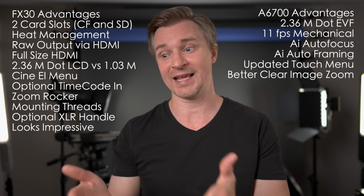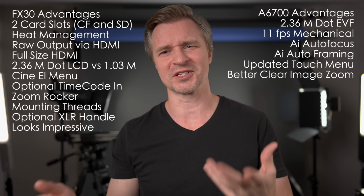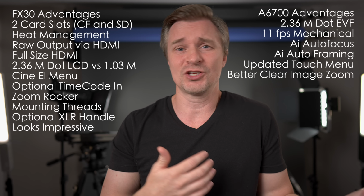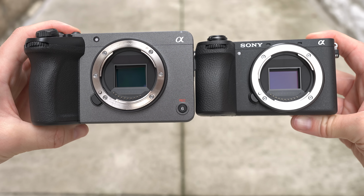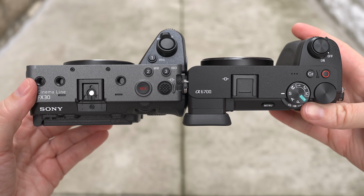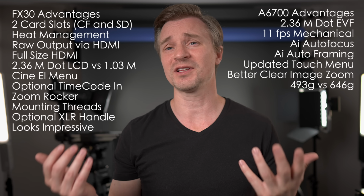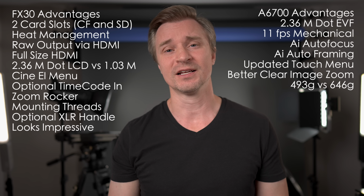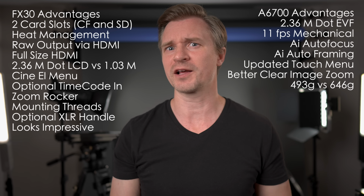Certainly to my eyes, I can't see any quality loss, and seeing how you keep your autofocus, like your tracking and your eye autofocus, that makes every lens you buy a better value. It is a smaller and lighter camera, so it's much easier to take around, much better for things like gimbal work, and also for vlogging. You definitely don't want to take the FX30 out vlogging. It is quite a hefty little camera, whereas the A6700 is almost a dream vlogging camera.